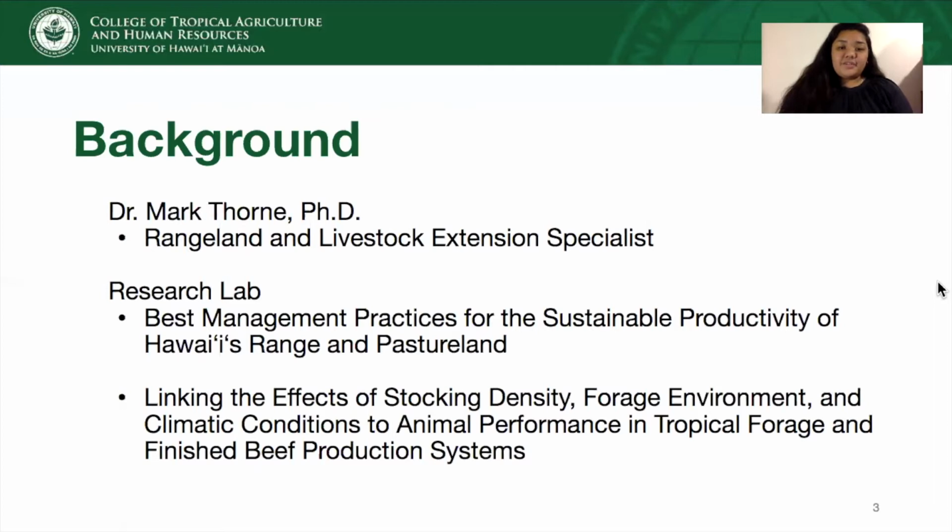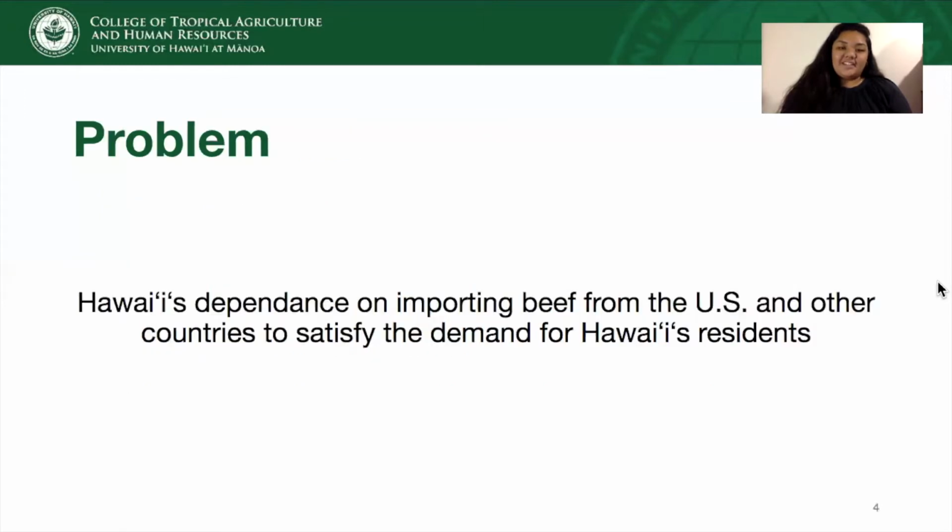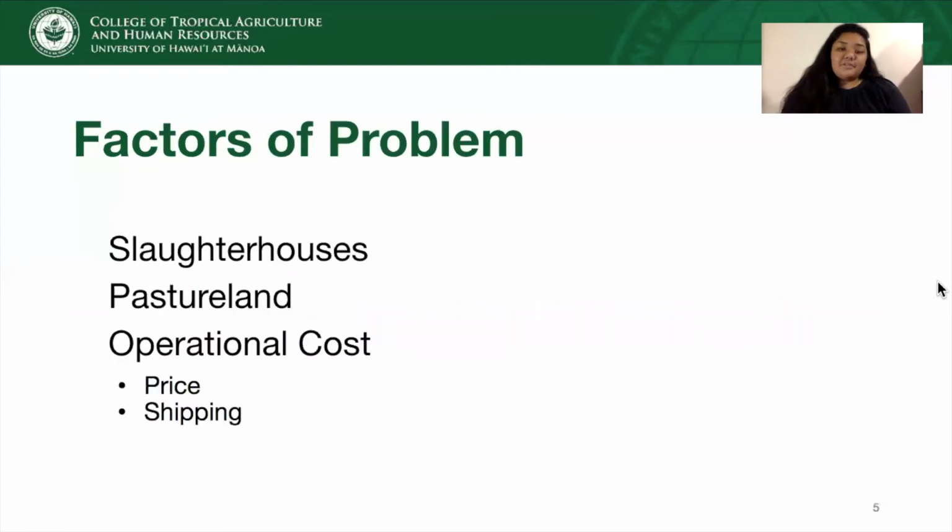From both of these research projects, I was able to create the one I've been working on this summer, which focuses on Hawaii's dependence on importing beef from the US and other countries to satisfy the demand for Hawaii's residents. There are 3 main factors of this problem, including slaughterhouses, pasture lands, and operational costs.